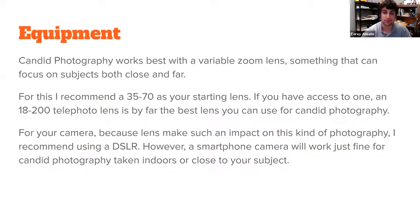So don't feel as though you need to have all this equipment, but if you're using a DSLR, 35 to 70 millimeters is your lens of choice. And if you're using a smartphone camera, something that is more up to date is going to provide you a better situation, better pictures, of course.